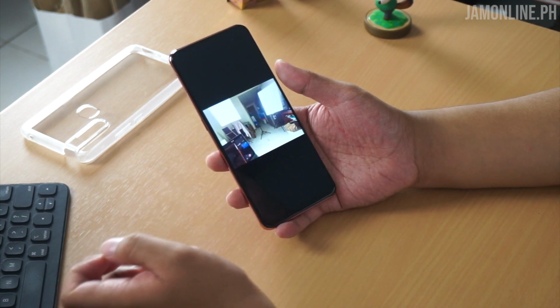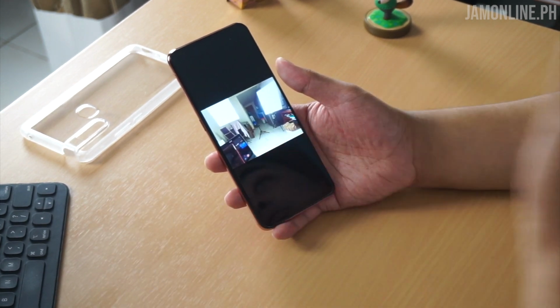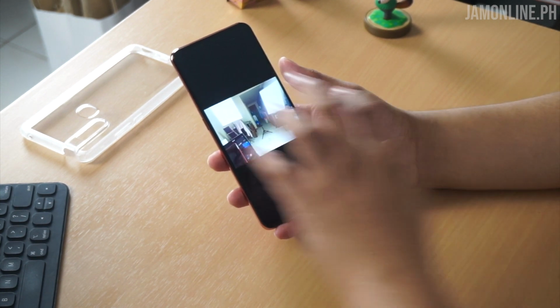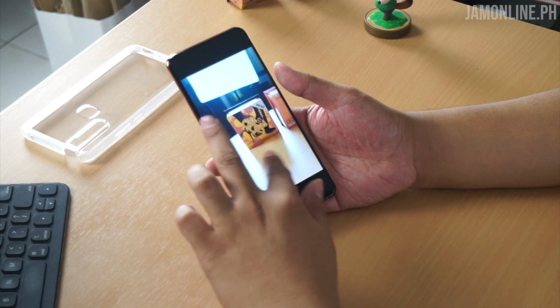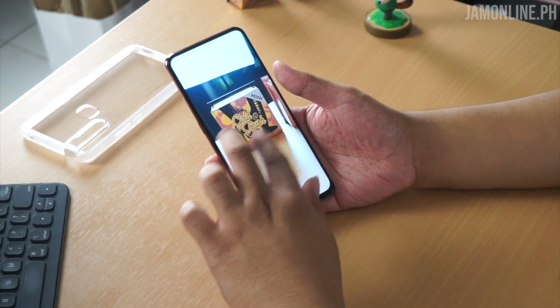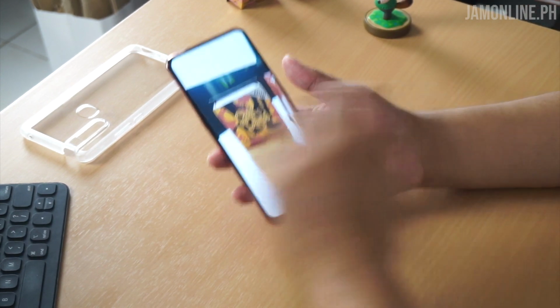And then of course, we got here the wide angle lens. Unfortunately, mas maganda sana ako sa review natin. So don't forget to check out jamonline.ph. We'll have a review of this smartphone with a wide angle lens. Then another one, so this is the rear, using the rear camera of the smartphone. Maganda actually yung rear camera niya. Medyo maganda siya, but again, not as good as the Vivo V15 Pro.